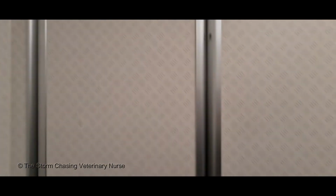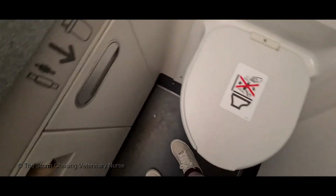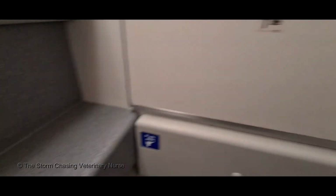Time to look at the bog on board. So, your standard economy toilet, very small space, relatively clean considering it was mid-flight and after the meal service. Does the job.